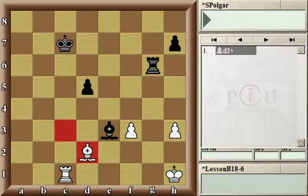Now, white has interposed, blocked the threat of the black bishop to the white rook, yet created a discovery, a discovered check to black's king, and, just as importantly, attacked the black bishop at the same time. And now black cannot save his bishop.